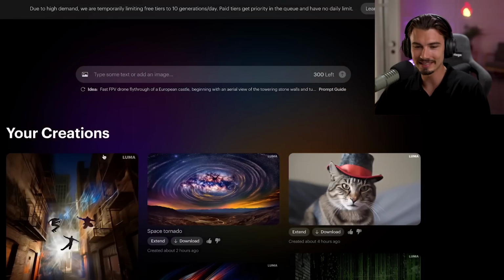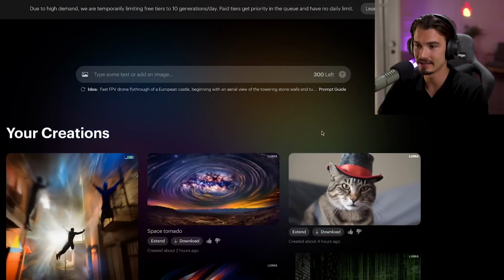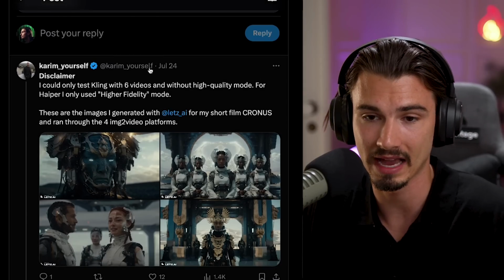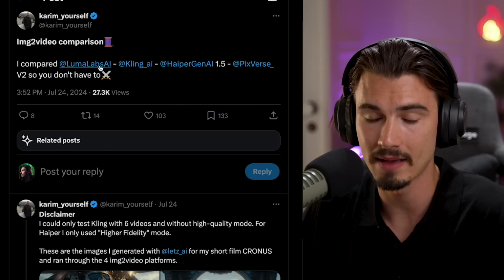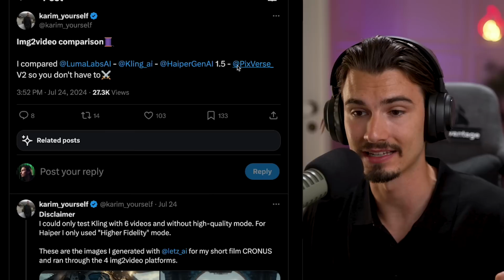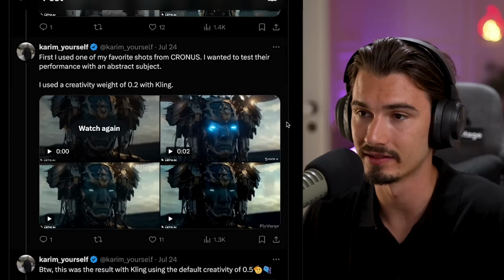So you've seen how simple it is to create something like this now. You can transition things seamlessly, and this is the best tool for it. Very interesting stuff. If you want a more detailed comparison of all of these, there's this fantastic thread on Twitter by Karim yourself. He just takes various frames from his short film and runs them through LumaLabs that we just looked at, Kling that we also just looked at, Hyper 1.5, which we looked at last week, and PixVerse, which we briefly looked at this week. And then you can make up your mind based on the details here.